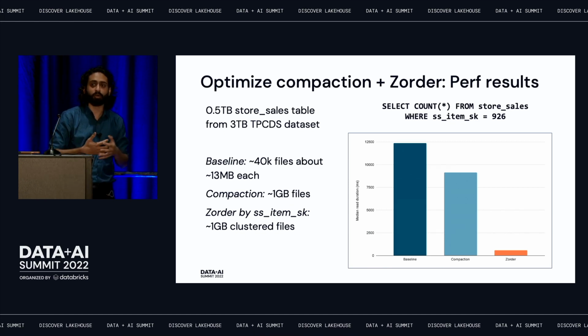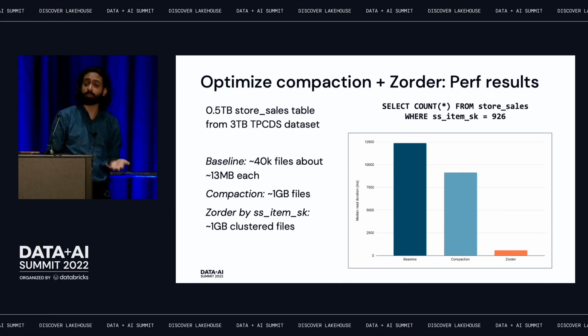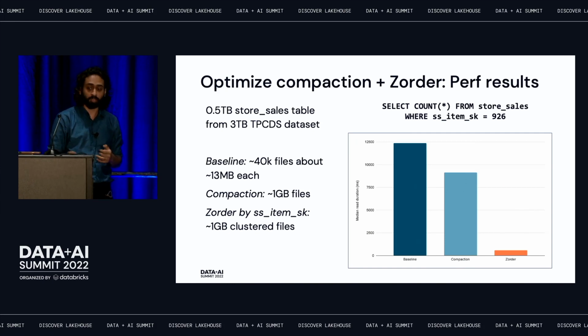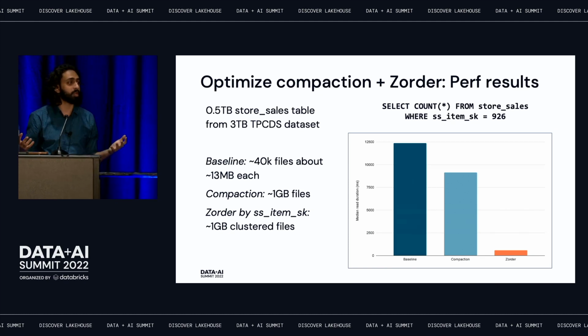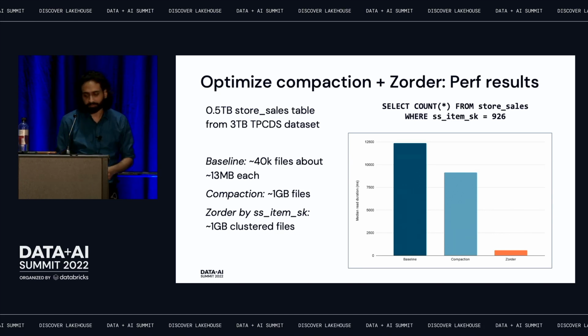To simulate how such tables form by repeated ingestion, I broke down the table into 40,000 files, 13 MB each. Having small files like that affects read query performance, because the overhead of reopening and closing small files adds up. So if you do compaction and it compacts them into 1 GB files, the read query definitely improves. But if you Z-order them further based on this query that I have, which looks for one column value, it becomes way, way better. And this extends to multiple columns as well.